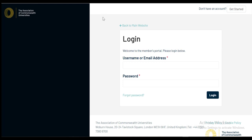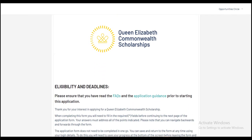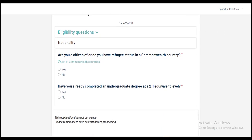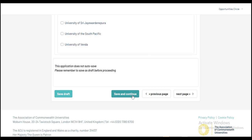After updating the password, you need to log into your account by putting in your email or the username and the password. After successfully logging into your account, you'll be redirected to the first page of Queen Elizabeth Commonwealth Scholarship. Scroll down and read all the information and click on Next Page. On the next page, you have to answer the given questions. Choose your answer and then click on Save and Continue. After clicking on Save and Continue, your answers will be saved. Then you need to click on Next Page.